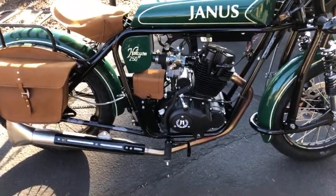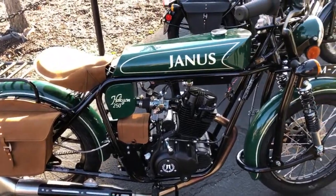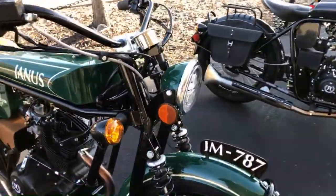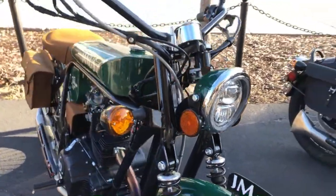Second mirror, black handlebars, a brushed exhaust, and an LED light. Thanks, Mitch. Thanks for the heads up. And that one's listed for $9,100. That's also $300 off. Any inventory bike that we have available right now is $300 off.